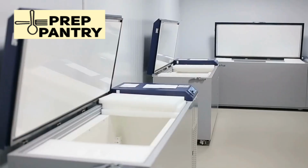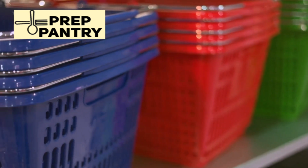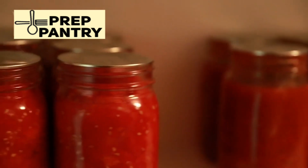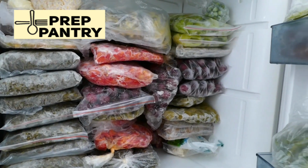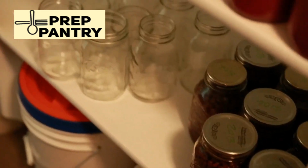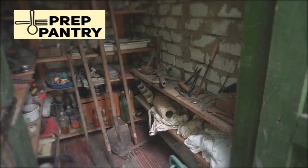Storage matters enormously. Keep most pantry items in cool, dry places away from heat and moisture. Use airtight containers to prevent spoilage and keep bugs out, especially for flour, rice, and grains. For items like flour and some produce, freezing can significantly extend shelf life. These small storage practices make the difference between food that lasts and food that spoils.